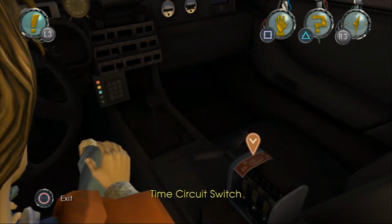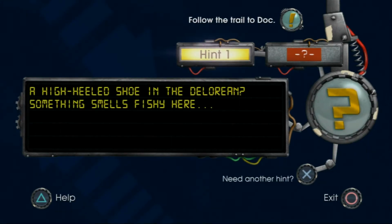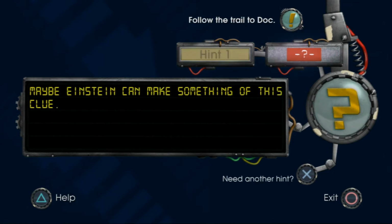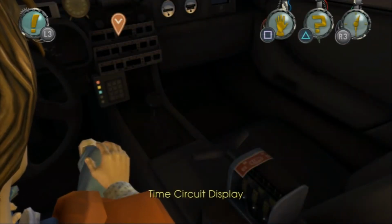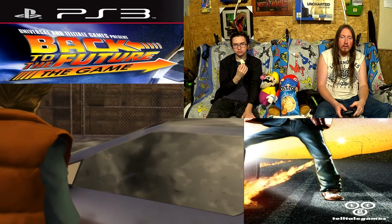All right, so it doesn't look like I can click on anything else in here. So we're going to go to the hints, see if they say anything. A high-heeled shoe in the DeLorean. Something smells fishy here. Maybe Einstein can make something of this. Okay, and that's what I was thinking. I'm going to have to leave the DeLorean and go talk to Einstein.